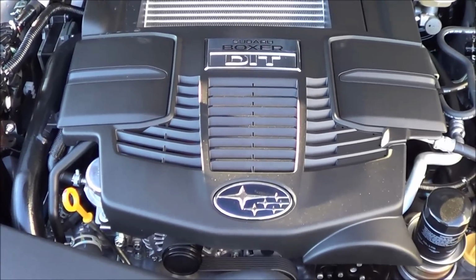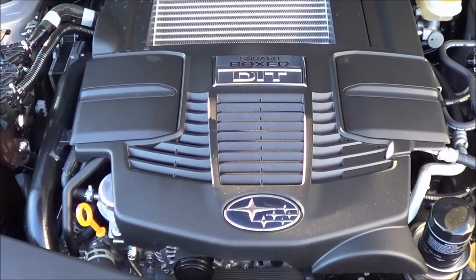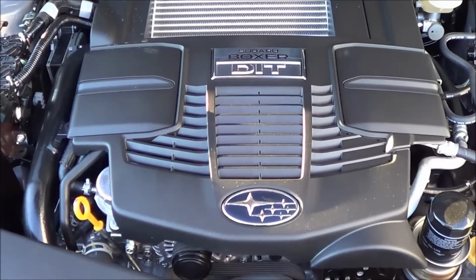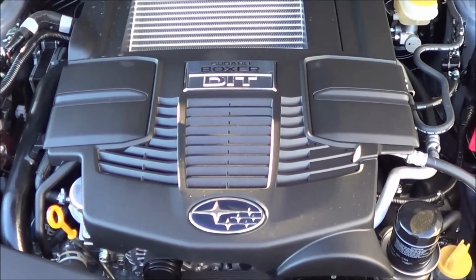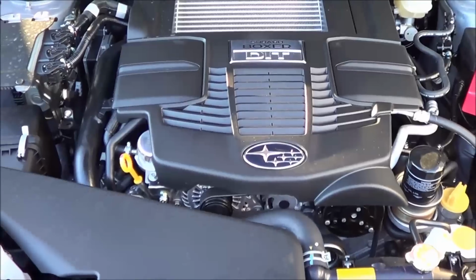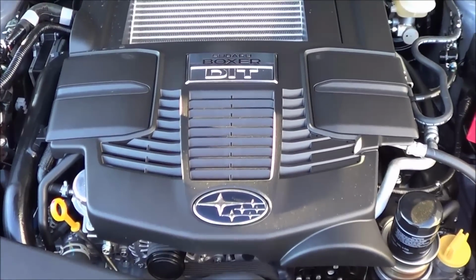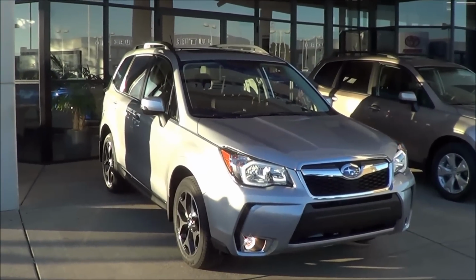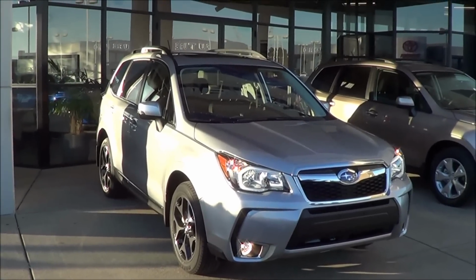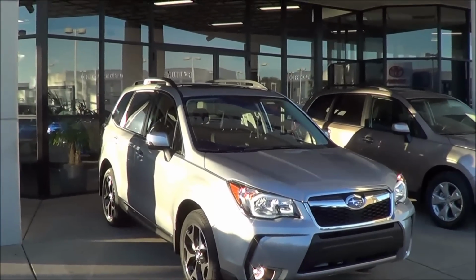Now, EPA estimates are rated at 23 in the city and 28 on the highway, running on premium unleaded fuel. Now, if fuel efficiency is a top priority for you in a vehicle, this might not be the best powertrain for you. But Subaru does have the base powertrain, which is a 2.5-liter 4-cylinder. Now, competitors of the Forester, you have the Honda CR-V, Ford Escape, Toyota RAV4, Chevrolet Equinox, and the Nissan Rogue. And the Forester has been catching up in sales quite a bit the last few years.